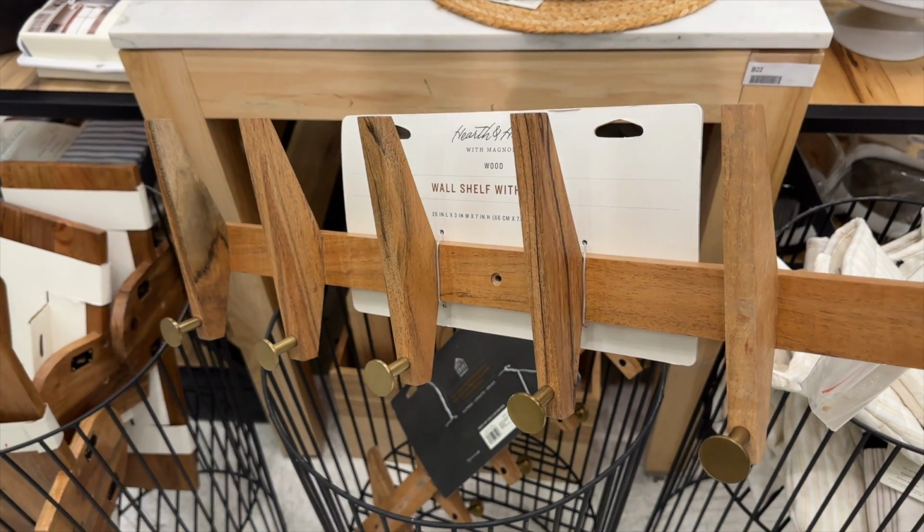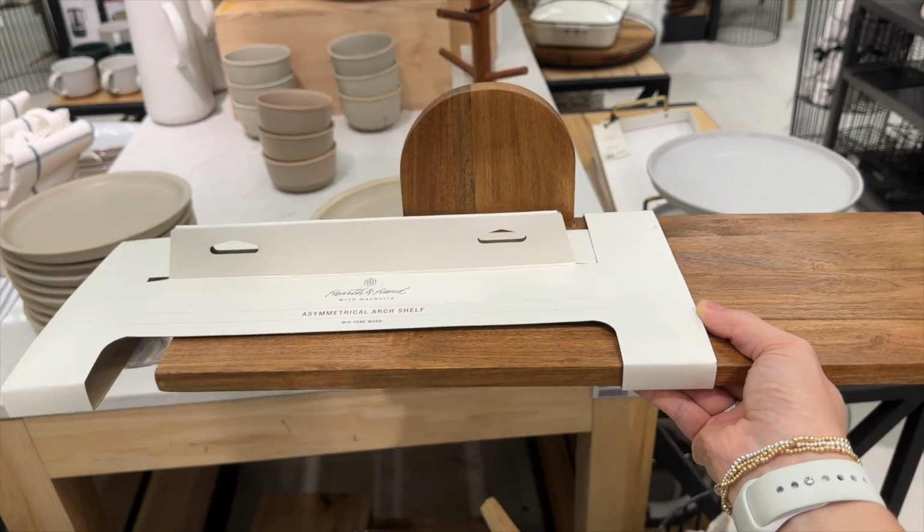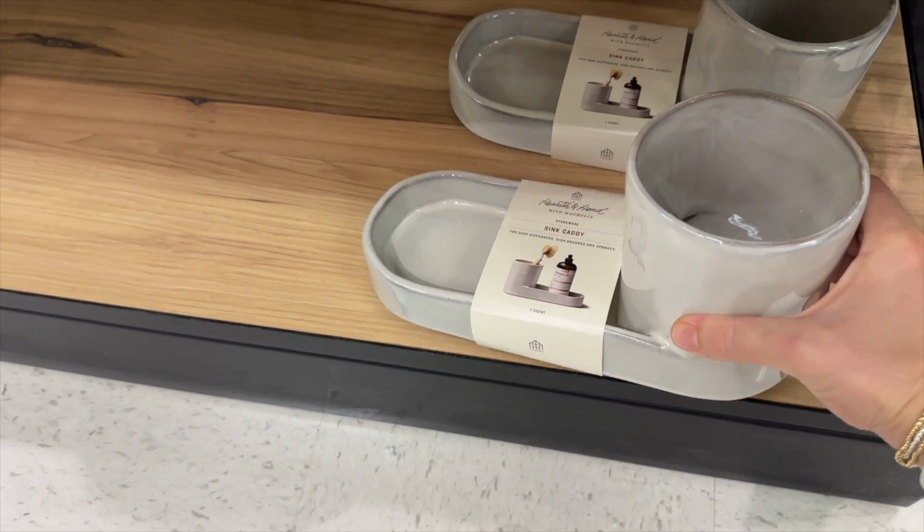I thought that these hooks were really unique. I'd never seen anything like this before. And then they also had this unique shelf as well.